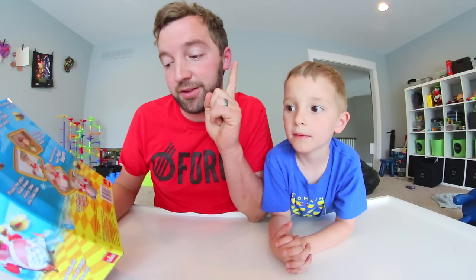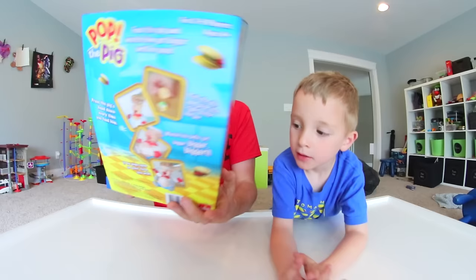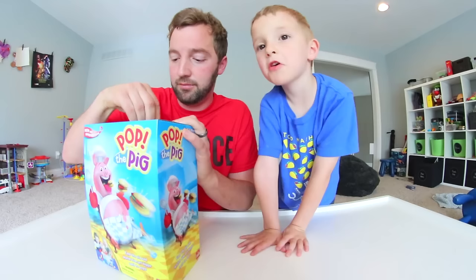The contents in the box: one piggy chef, four purple burgers, four red burgers, four yellow burgers, four green burgers, and one die with sticker sheet and instructions. The sides of the box are pretty much the same as the front, and the bottom and top are the same exact thing. So if you work for Goliath, when in doubt, just put the cover on every other side of the box. Nothing wrong with that.